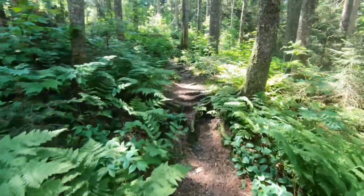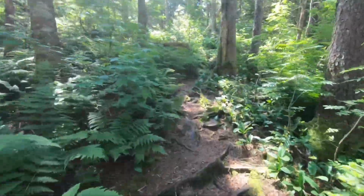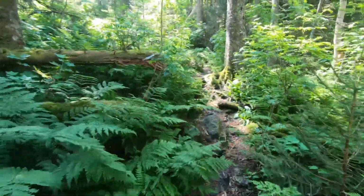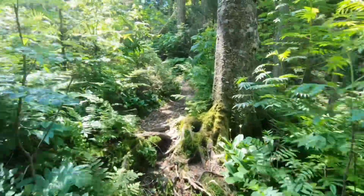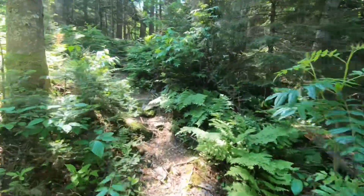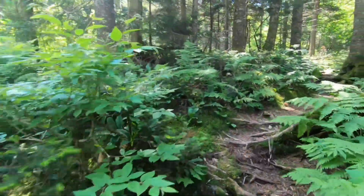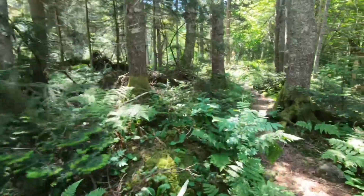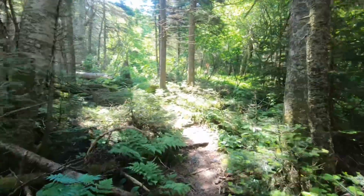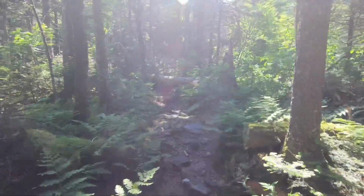And this section is really pretty. Lots of ferns. It has been pretty gentle. I think the first mile was essentially flat. And now we've been climbing through a series of short switchbacks, which is really nice. Not to go straight up for once. Really, really pretty. Pretty muggy. Pretty buggy.